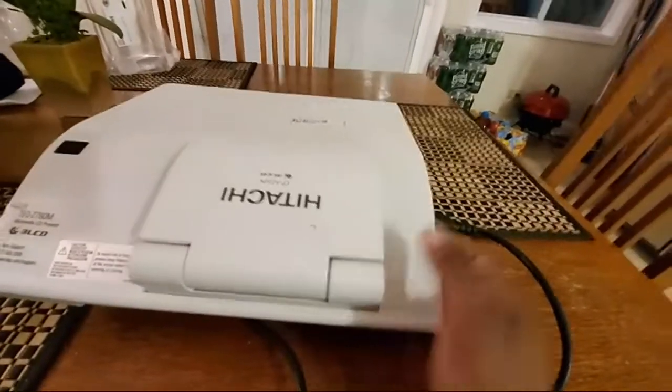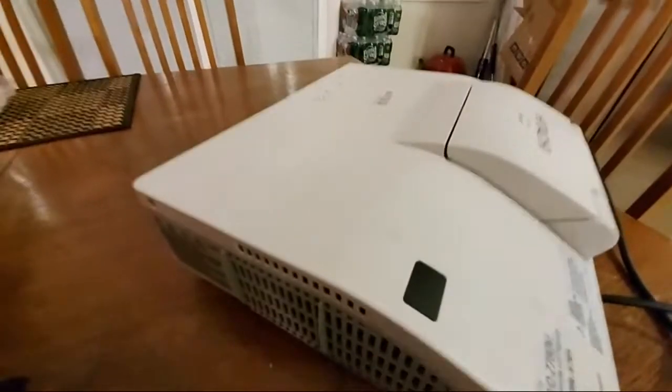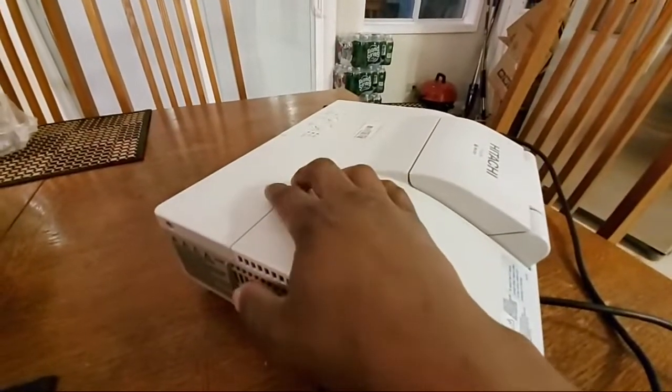And I made the mistake of buying one of these, and I wanted to go put the lamp right there. I wanted to put a replacement lamp in, put everything in correctly, had the exact serial model.